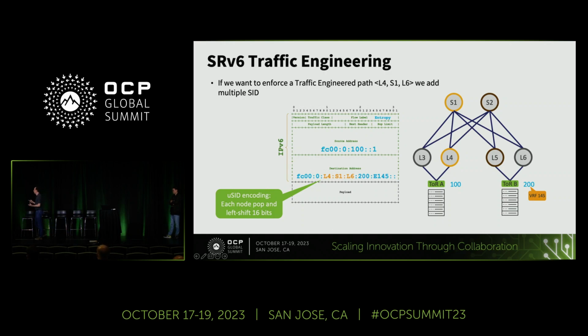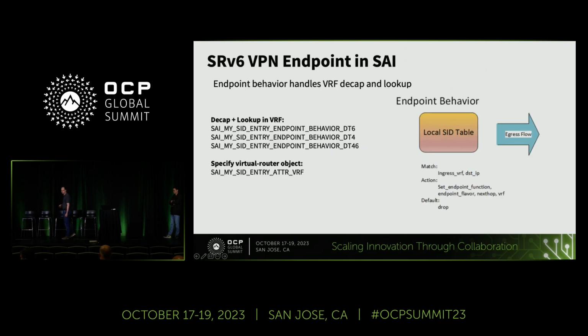So that's basically how you can combine that, and at the end it'll understand that it's a VPN and do it. The key thing is at every point here, that's a fully routable IPv6 address. So if there are some intermediate nodes that don't know about SRv6, they just do best effort routing to the next node indicated by the next SID or segment identifier.